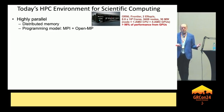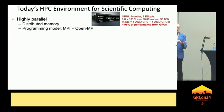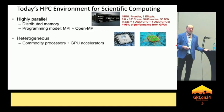So the way these GPUs work is the CPU's in charge. It sends some data over to the GPU and tells the GPU to do some operation on the data. And when it's finished, you can collect the answer back and send it to the CPU. So there's this constant play between the CPU and GPU. The GPU is really the thing that's powering that peak performance, and 98% of the performance is coming from that GPU. So if you don't use the GPUs, you should really forget about using this machine, because you're only going to get 2% of that exascale potential performance.